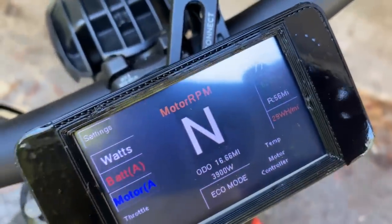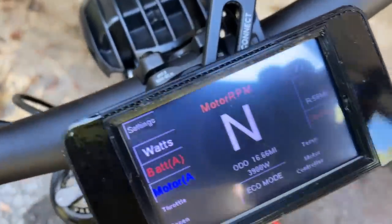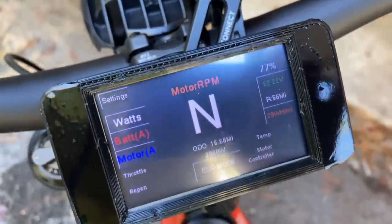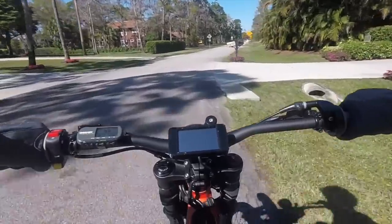So still, that's about accurate with what I was seeing with the stock controller. I would actually say it's a little better. We'll see if that actually becomes the case as we get closer to that 40-mile range. But as of right now, first 8 miles, almost 10 miles, and the battery is sitting right at 77%. So not too bad. We'll continue the ride in a little bit. All right, we're back on the road.